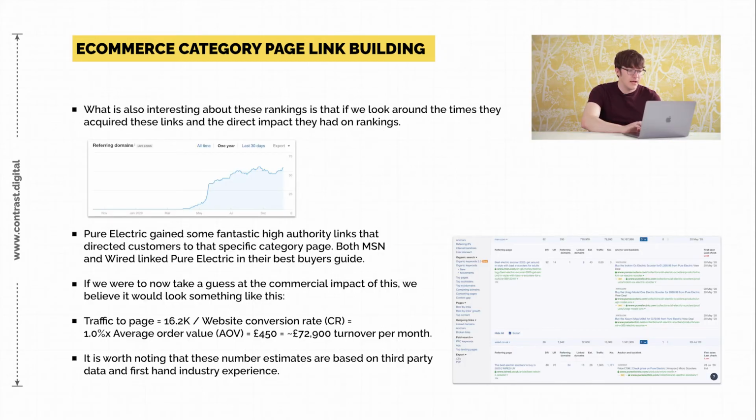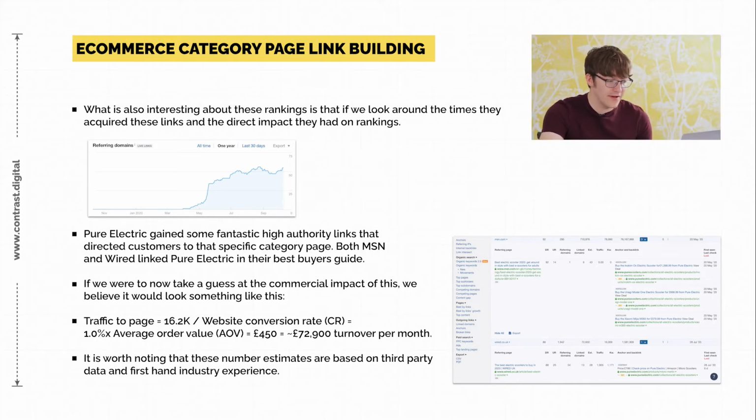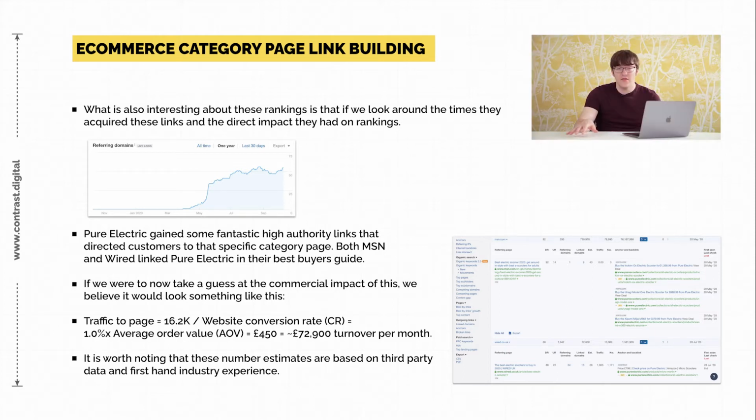They were actively building links, and we can see this from this referring domain chart: the page was created, and they get this influx of high authority links. Again, we're not just talking about a lot of links, we're talking about a selective, decent amount. From the likes of MSN and Wired, these were in the publications' Best Buy guides, linking through to the category page, which is an amazing thing for them.